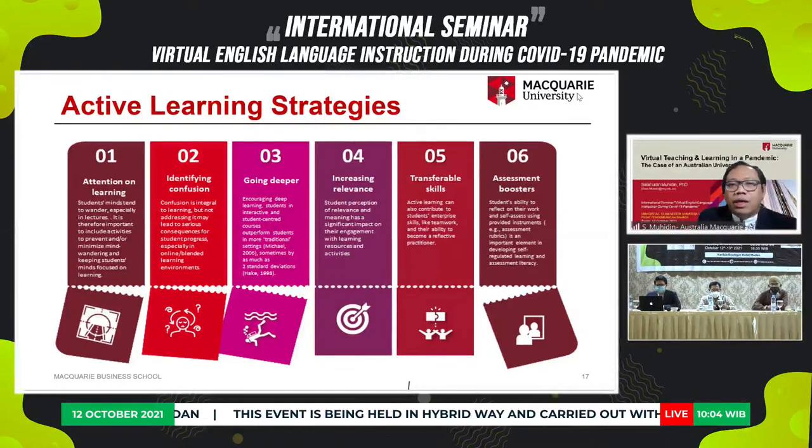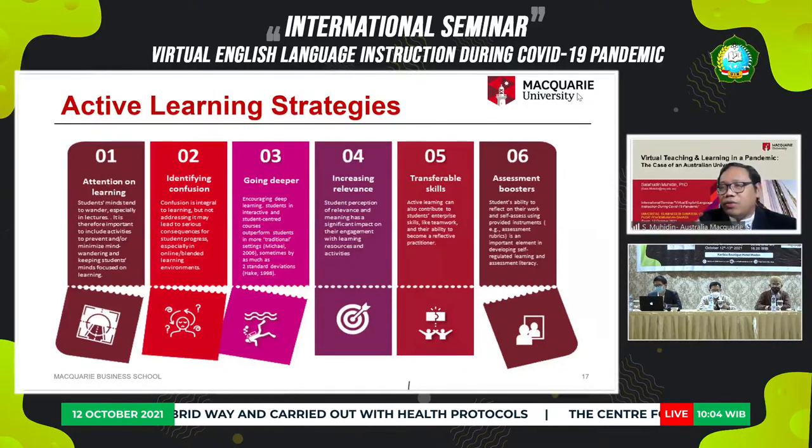The second one is that by having active learning, we will know what the students still do not understand. So we can identify the confusion, and we try to solve it together. Say, for example, we expect that by next week or the week after, they should already understand module number two. But module number two can maybe only move forward if they already know about module number one.